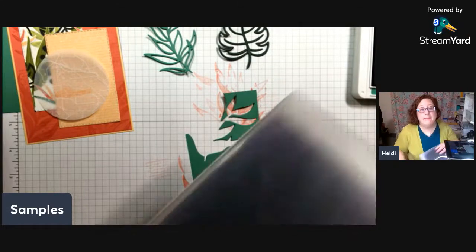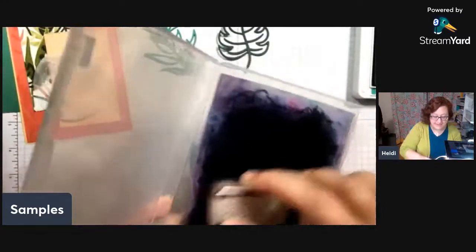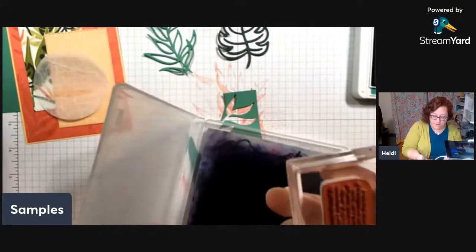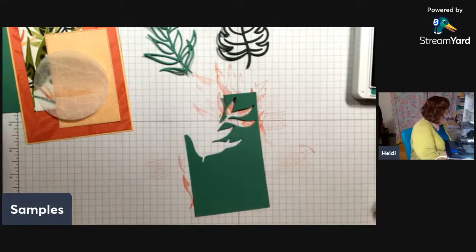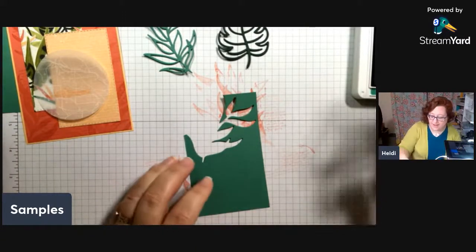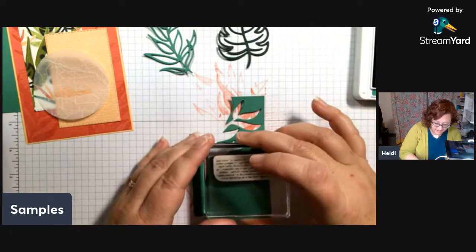So I'm going to grab my Stampin' Chamois, which is a mess. It is really dirty. Well, it's stained. I shouldn't say it's really dirty. It's really stained. I'm just going to wipe my stamp on there. Get all that Calypso Coral ink off. And I'm just going to stamp this up, ink it up with my Just Jade.